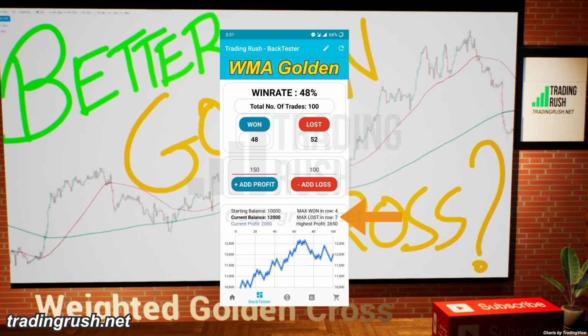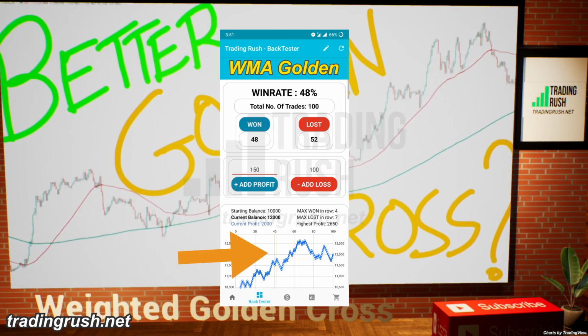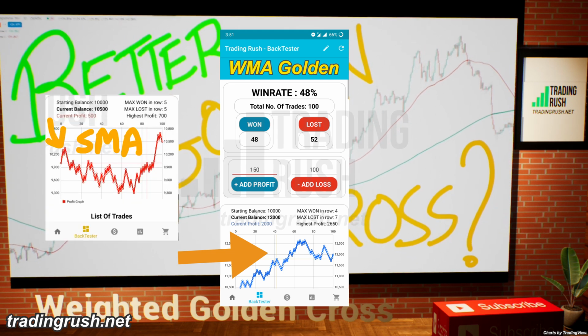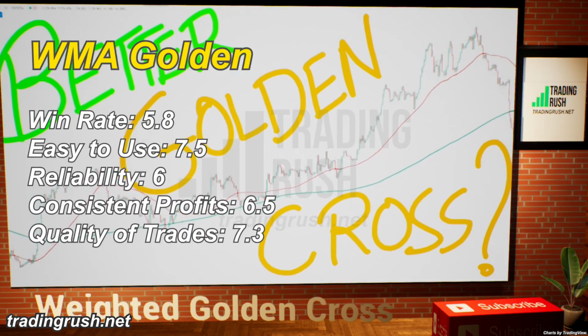It lost 7 trades in a row and won 4 trades in a row. The best part is the profit graph. The profit graph of the weighted Golden Cross is more consistent and looks way better than the profit graph of the simple Golden Cross.